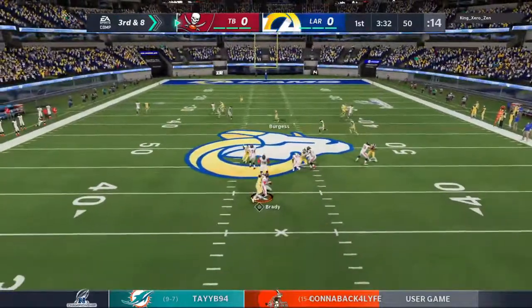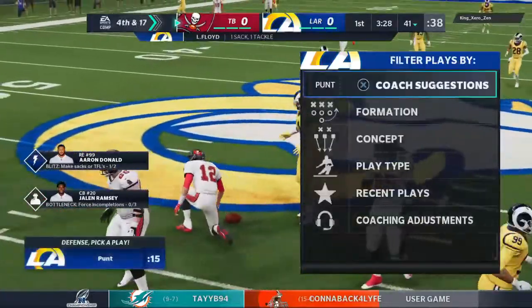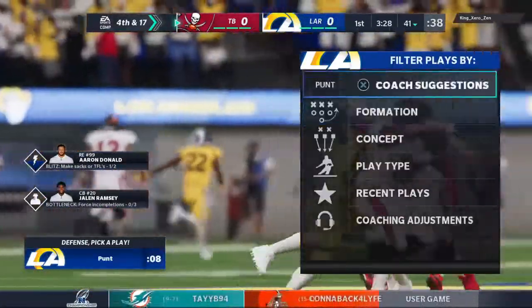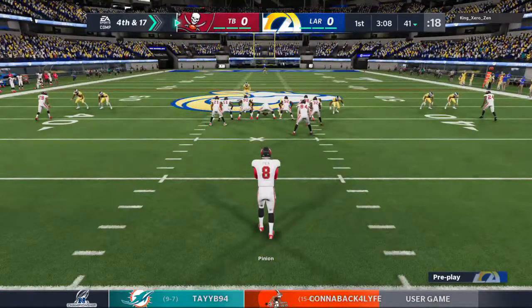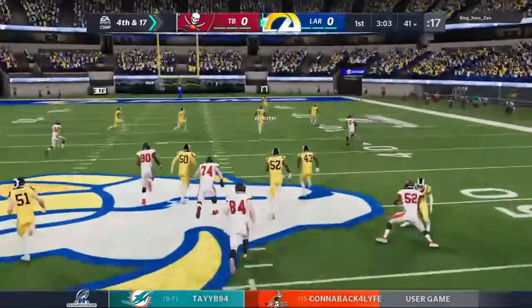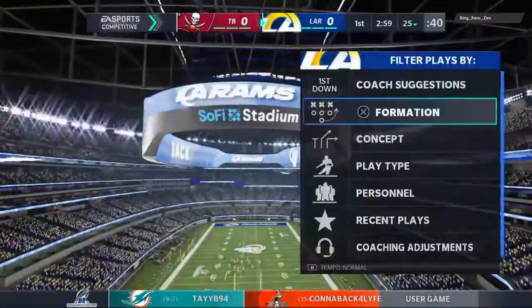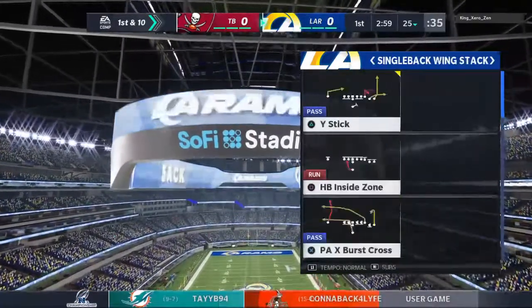From midfield, here's Brady. He can't get away, and Brady will go down. Leonard Floyd in there to get him for a loss of 9 yards, and that also leads to 4th down. So on now is the Clemson man, Bradley Pinion, to punt this one away. Officially, and the Rams will go on offense here with a 1st and 10.